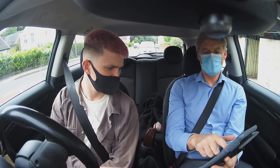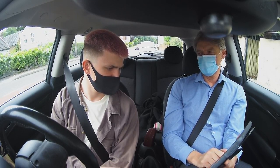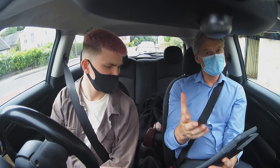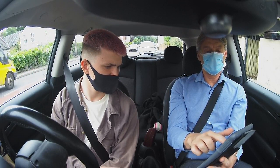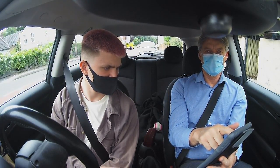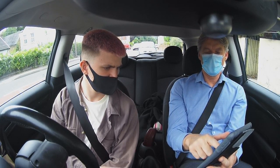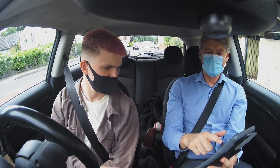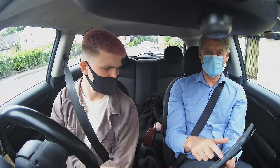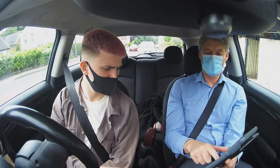Now, if you see a gap in that traffic, what do you do? Go. If it's safe. Yeah, if there's a gap and it's safe, you go. If the backup light changes to red, what have these got to do? The oncoming traffic. Stop. What have you got to do? Go. Good. If there's enough room to follow the blue car in, do you follow it in, or do you just sit back at the white line?